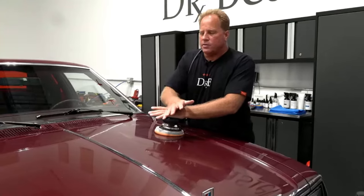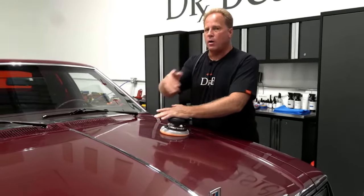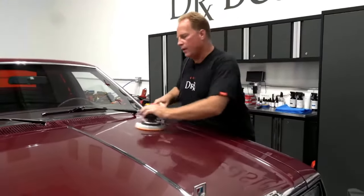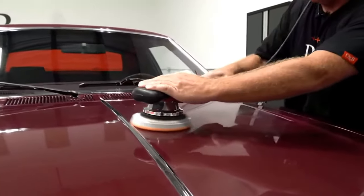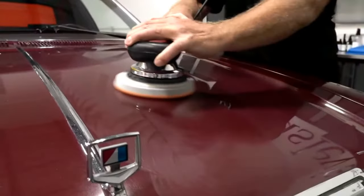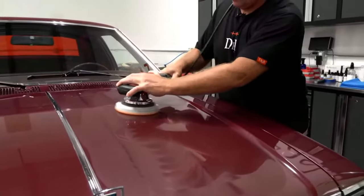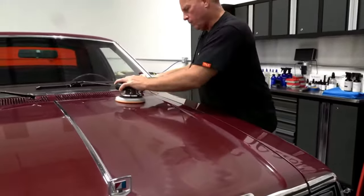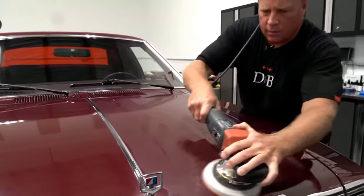And another tip that I always like to share is count your section passes out loud so you don't forget where you're at. You can cut an hour out of your buffing time because most of us forget where we're at. Okay, up to the 6. That's 1.